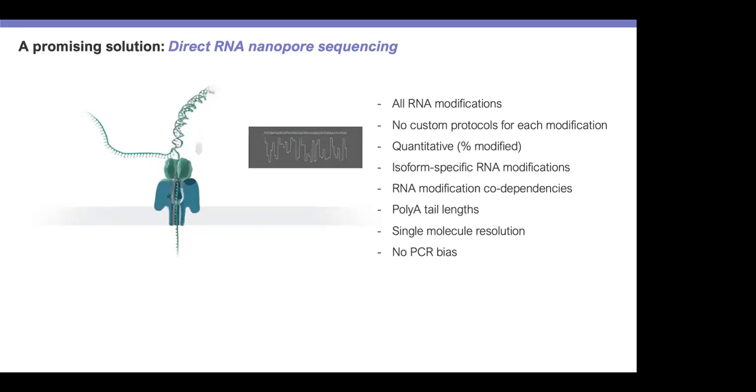So in the same way that you have some splice variants that are abundant in one tissue or another, modifications may not be equally placed across the different isoforms. And that could actually be one of the main reasons why the different isoforms have different functions or different half-lives, or why they are modified differently in terms of their poly-A tail lengths or stability and so forth. Another thing that is actually quite nice is that you can also capture the poly-A tail length.